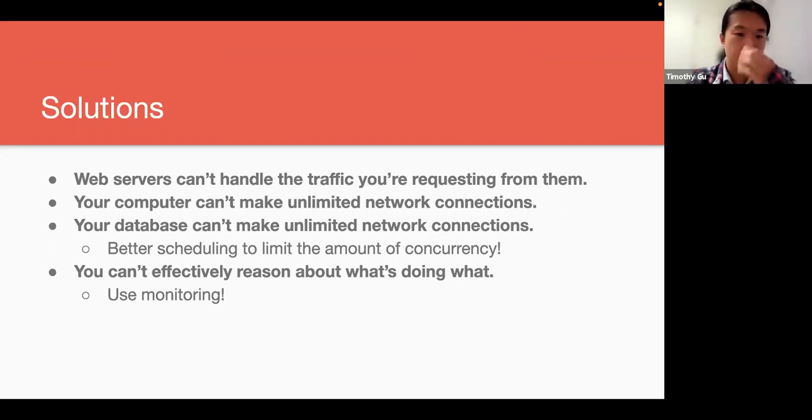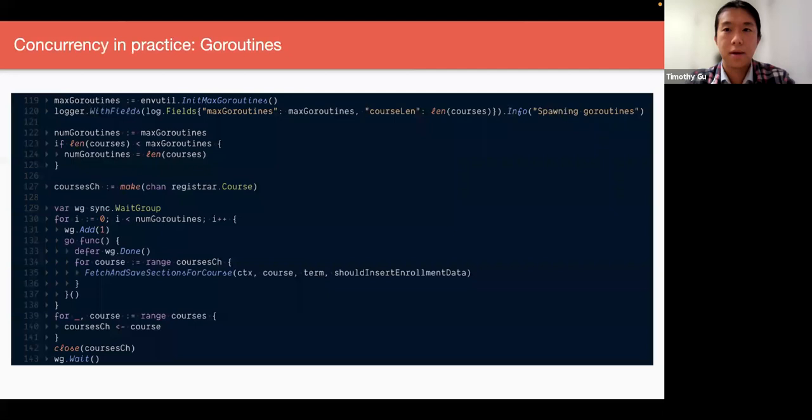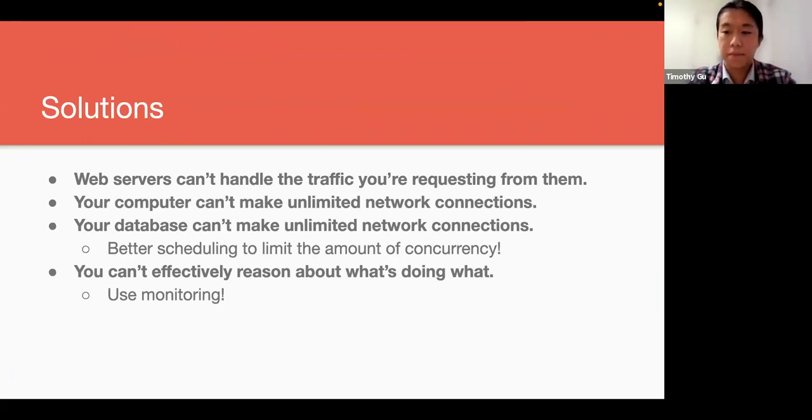One thing you might have seen in one of the previous slides is that we have a variable called num_routines, and through that variable we can control exactly how many requests are happening at the same time. If you look at line 130, that num_routines is being computed from an environment variable that we're setting called max_routines. Because of that, we can control how many routines can be used. We start off with a relatively small number, and as we gain confidence that the UCLA server can handle more connections, we slowly increase that number to a good spot.